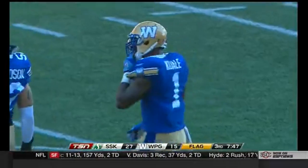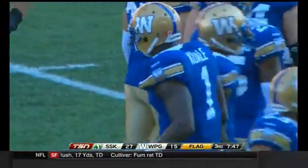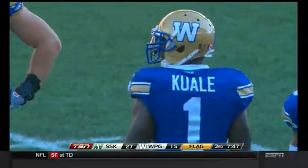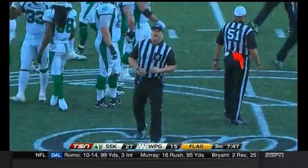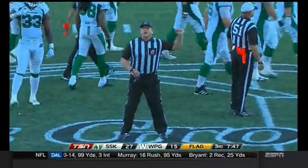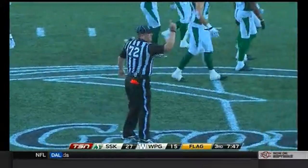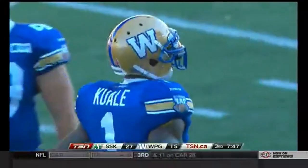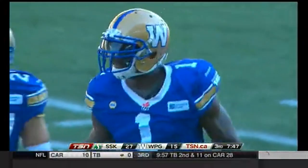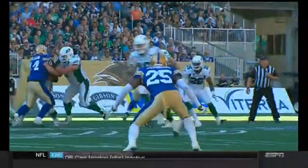He told me yesterday that he was pumped up to step in and hit these running backs for Saskatchewan, but he's got to make better decisions. After the first down had been made, unnecessary roughness, Winnipeg, number 1. 15 yards at the end of the play. First down. It's another. That's 3. 45 yards of penalties by one player.